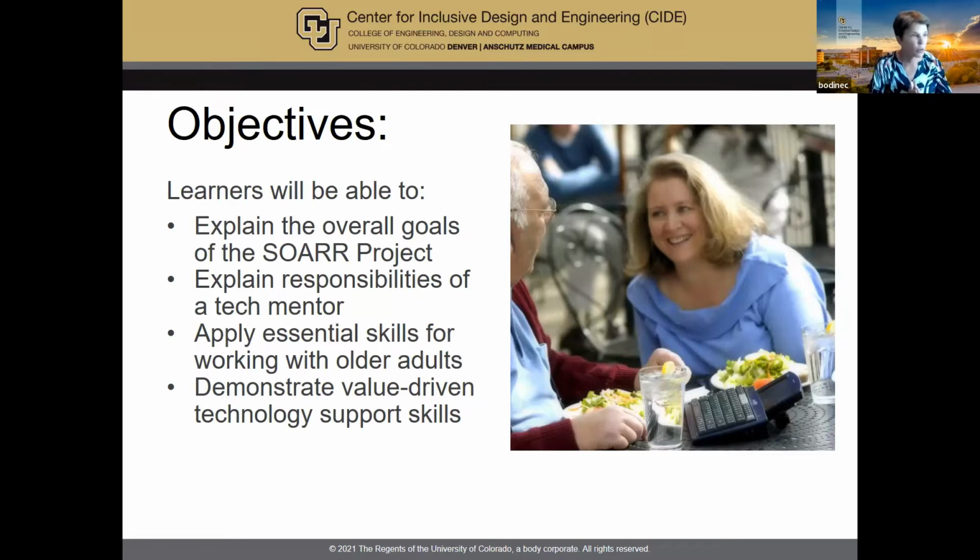But we want you to know the goals of the project. We want you to understand the responsibilities of a tech mentor and what we're asking you to do. And then really to be able to apply the skills you already have and maybe a couple extra that we're going to teach you to help older adults. And also, we really are focused on value-driven technology support skills, and you'll learn a lot about that as we go forward today and in the next trainings.